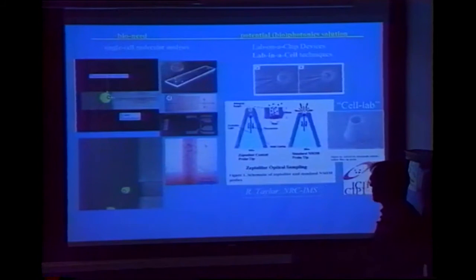We only started this a couple of years ago, and we're actually way behind. Some of the national labs in the States are putting hundreds of millions of dollars into this area. So we're desperately trying to find a good particular niche for us to work in.